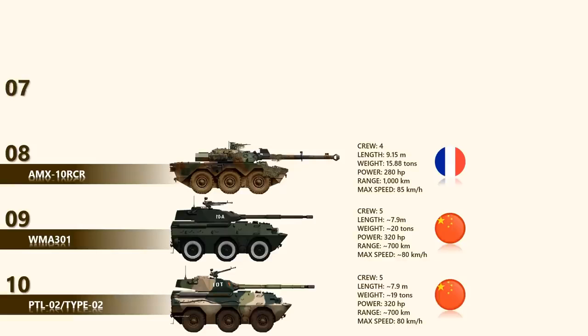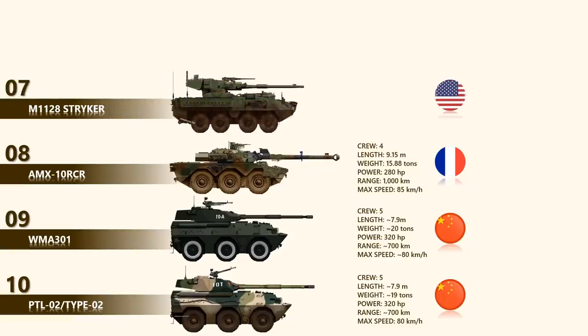At number 7 is M1128 Stryker MGS. It is an American 10-variant series wheeled armored vehicle designed for low-intensity combat. The M1128 mobile gun system is built by General Dynamics Land Systems. The mobile gun system fires high-explosive, anti-tank, and canister rounds. Only 18 rounds for the main gun are carried by the vehicle.